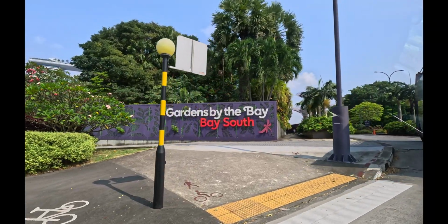Welcome to Singapore. Today we're going to be exploring the Marina Bay area. We are now at Gardens by the Bay, if you can see behind me. Today is actually our second day in Singapore. Yesterday we went to Universal Studios, which was amazing. So if you want to see that, check out our previous video. Today we are in the Marina Bay area and we're going to be exploring all the attractions here.